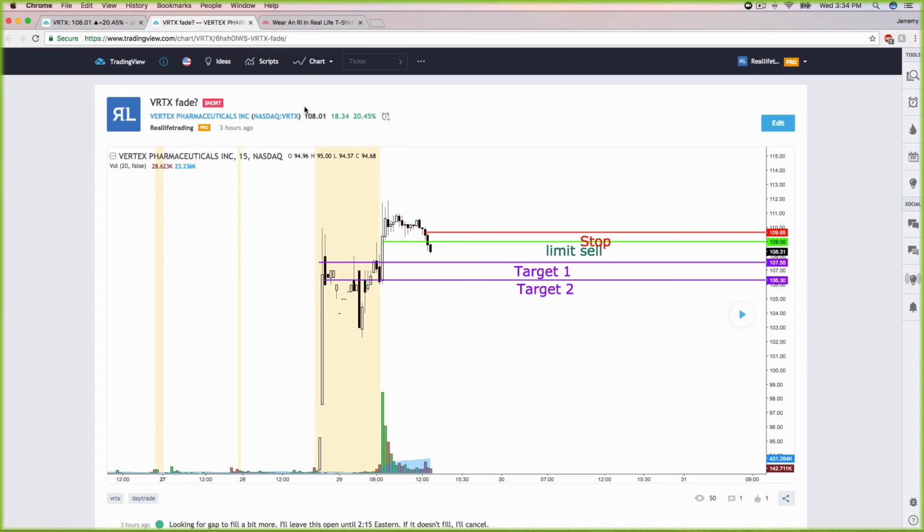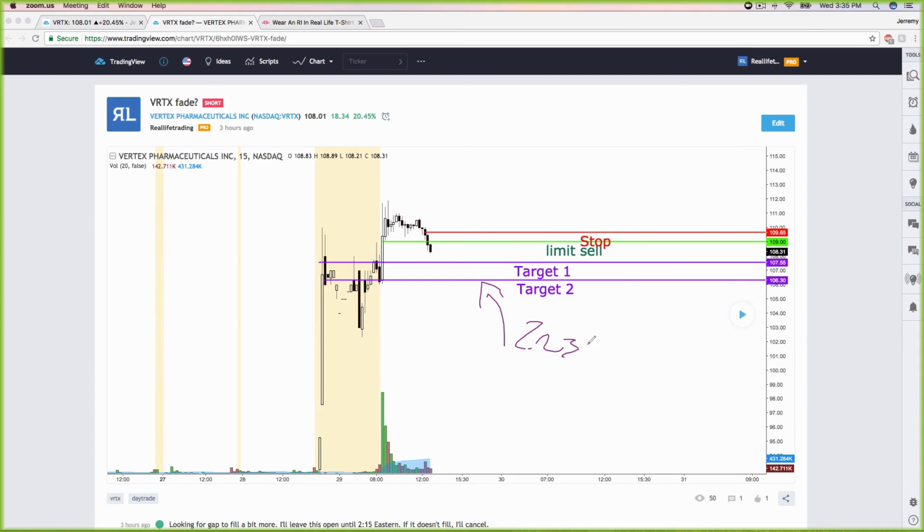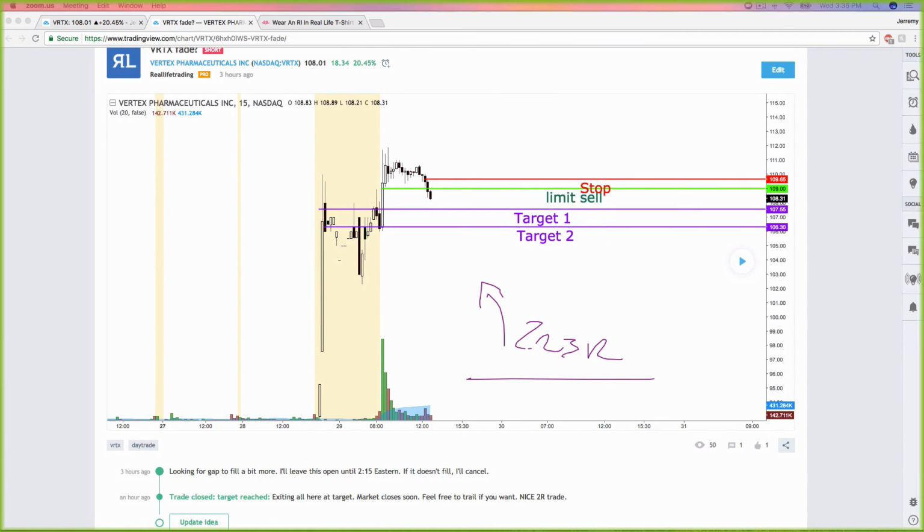Now, granted, I did post 2 trades yesterday, and we lost on both of those trades. One on DEPO and one on NVIDIA for almost 2 Rs. This particular trade made 2.23 Rs. So between yesterday and today, the day trades that we posted on VRTX, this was a fade. And you'll notice, by the way, this is really cool. This is exciting stuff. I love it when I get lucky like this.